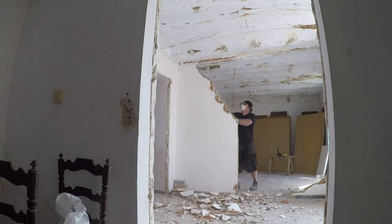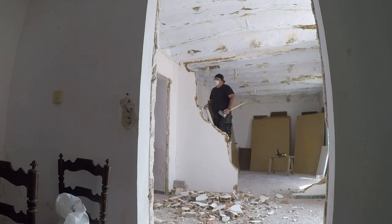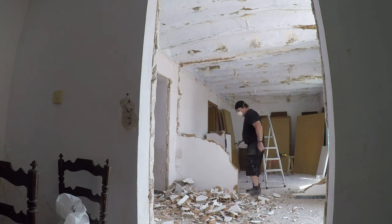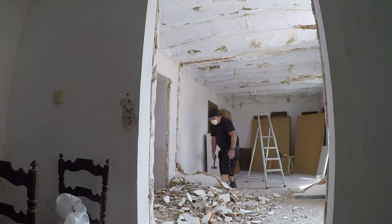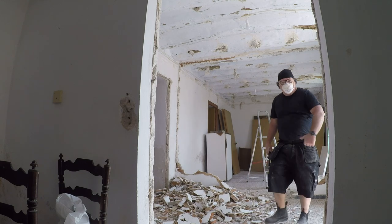The combination of taking the walls down and getting all of the debris into the skip did prove to take a lot longer than either of us had ever thought possible. And it was really hard work. The noise you can hear in the background is me sanding the back door to make sure we can open and close it.